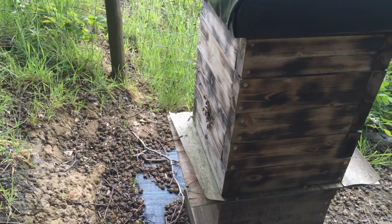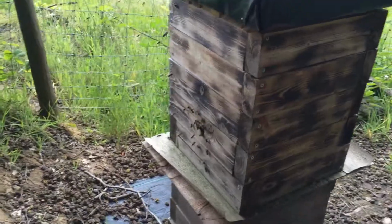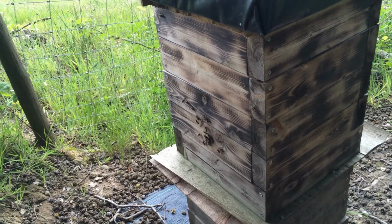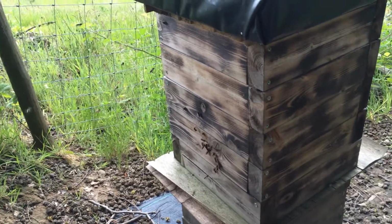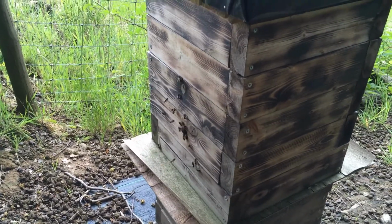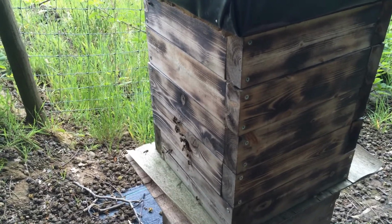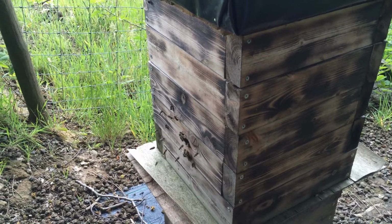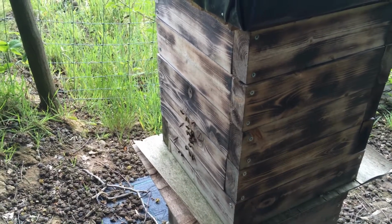But look at this, this is good stuff. Let's see if we can get a closer look. And this is in my Japanese pile of boxes hive. This one's 30 centimetres wide inside with some scales. I've got another style which is 25 centimetres inside without scales, but anyway, look at that. That is really good stuff. These bees are busy.